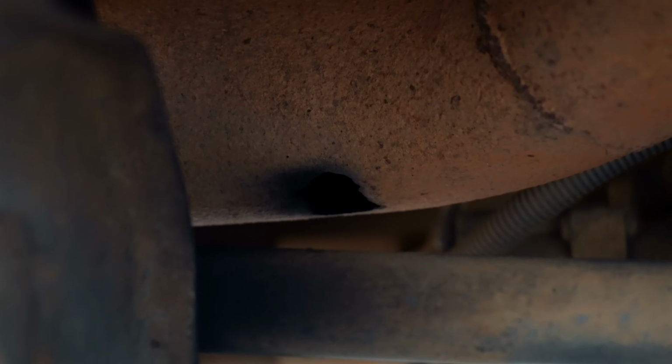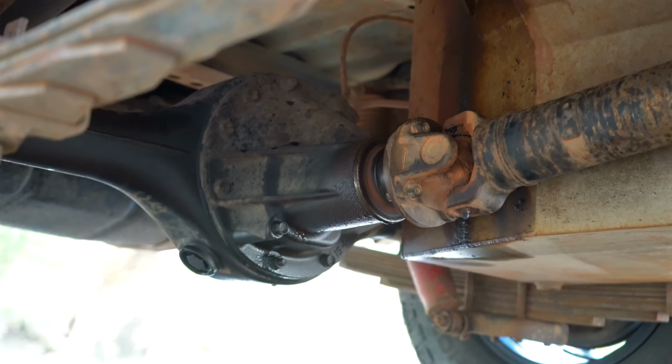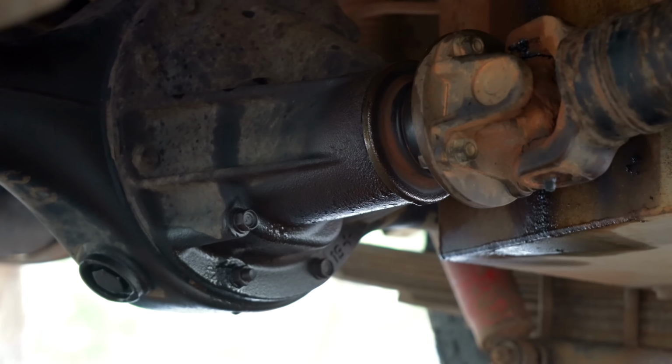Then underneath the car, we had another rock flick up, and it must have put a hole in our exhaust, just in a fragile section of the exhaust part. As well as we had diff oil leaking out of the back diff, which seemed to have been out of the pinion seal between the tail shaft and the diff.